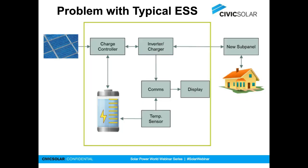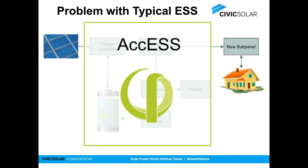So our installers brought all these complaints to us, and we thought, well, what if we can take all these components and put it into a simple plug-and-play box? And that's what we came up with, the Access. It contains all the inverters, charge controllers, monitoring, and the batteries that contain that LFP chemistry to make it easy for you, the installer, and simple for the homeowner.